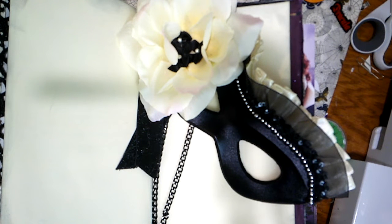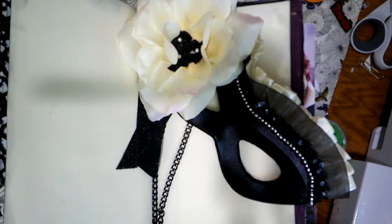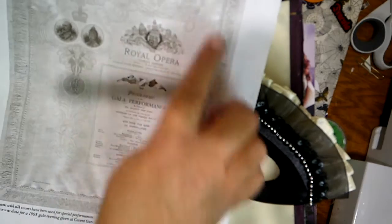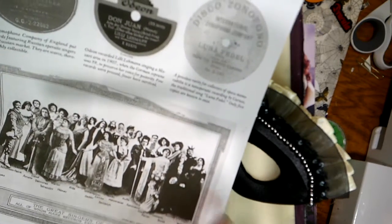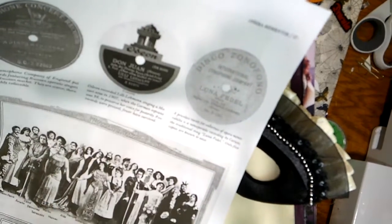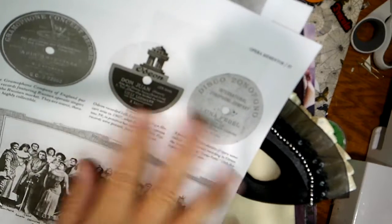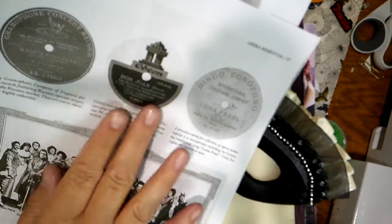Luckily for me, I have quite a bit of ephemera that is opera related. So this is going to be a Phantom of the Opera spread. I have some vintage sheet music, which will go down first. And then from a book about collector's items, I have a couple different things. This is a program for the Royal Opera. This one is a photograph of a bunch of different opera singers, apparently, that I'm not as interested in as I am in this record right here. It is Don Juan, and those of you who know the story of the Phantom of the Opera, he writes an opera called Don Juan.